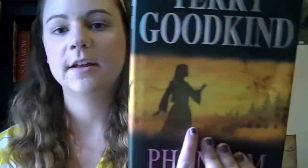This is Terry Goodkind's Phantom. I don't know exactly quite how I feel about the last couple in this series, but I do really like the Sword of Truth series. I talked about that in a video of some kind. And yeah, that's Kahlan. She's a girl, and this is the cover, and she is on it, so I guess that fulfills the criteria. Find a book that has an animal in it.